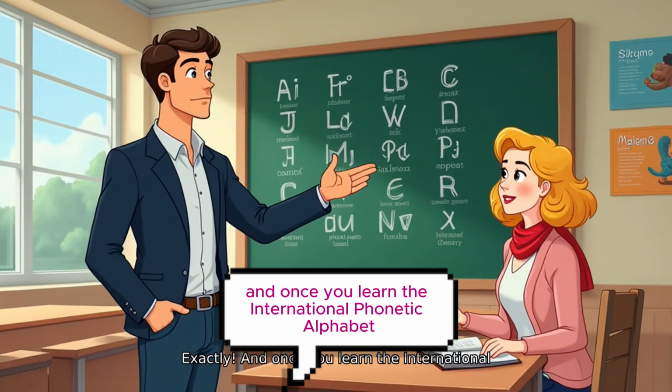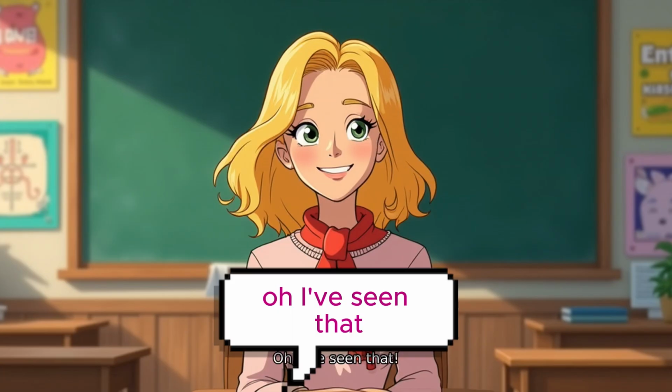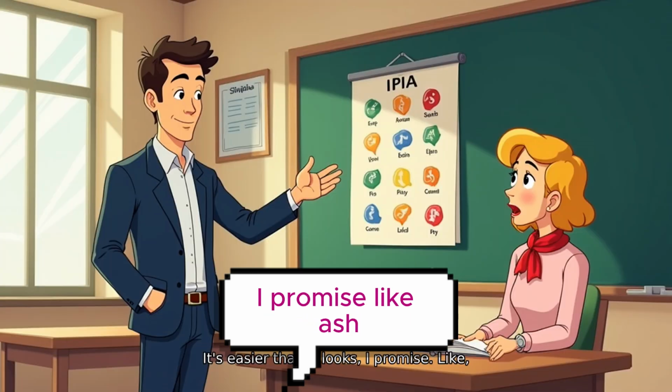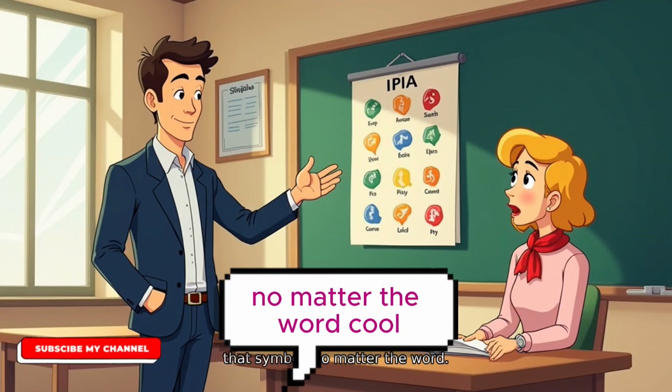Exactly. And once you learn the International Phonetic Alphabet, or IPA, you'll unlock a cheat code for learning. Each symbol matches a sound. Oh, I've seen that. But it looks overwhelming. It's easier than it looks, I promise. Like esh, as in ship, is written as S in IPA. That sound always matches that symbol, no matter the word.